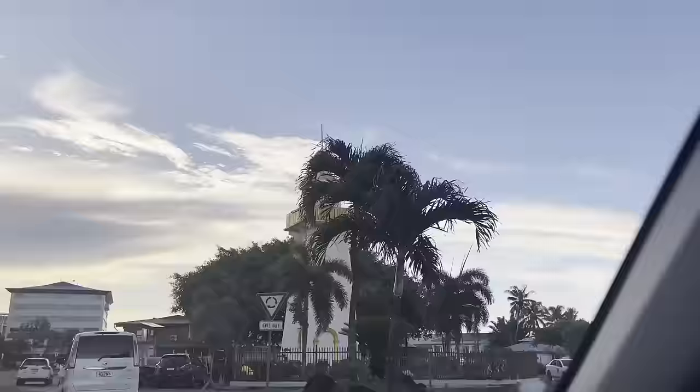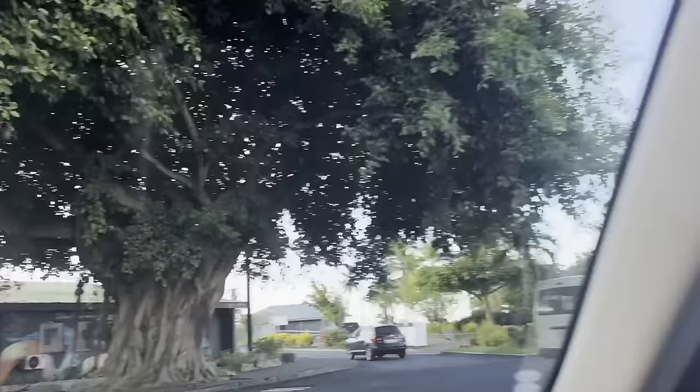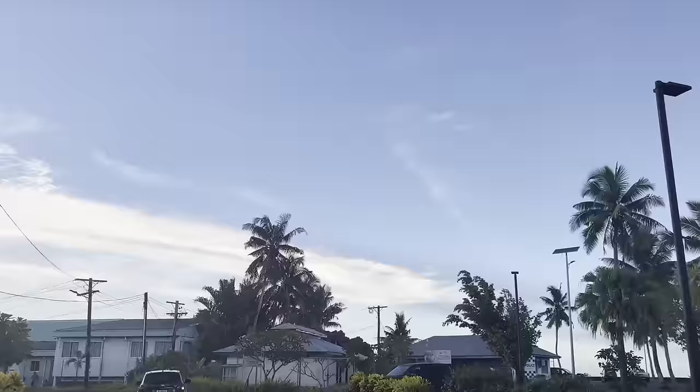Here, looks like they're doing some renovations. It's a roundabout nowadays. And we're headed to this seafood restaurant called Sales on the Peninsula. We have to turn left over here. That's a big one. That's a banyan tree, I think. It's down this road.